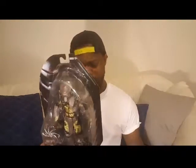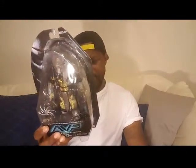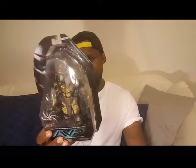Next figure I'm going to show you guys is the NECA Alien vs. Predator Predator. This is the Temple Guard Predator. This guy was about, I want to say 25, just regular retail price. I actually went looking for a Predator figure and I found a very cool one. So not disappointed in that one at all. Really cool buy. How could you not want a Predator?